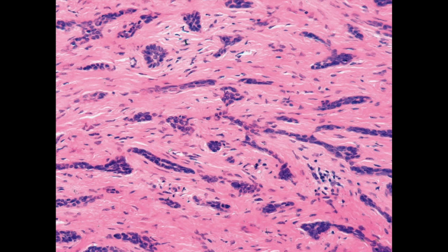Sometimes we can see perineural invasion in morphiform BCC as well. And morphiform BCC can look identical to desmoplastic trichoepithelioma and MAC. So searching for the residual area of classic or traditional BCC can help distinguish morphiform BCC from these entities.